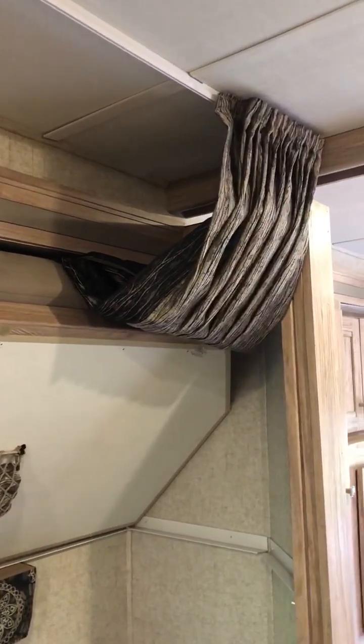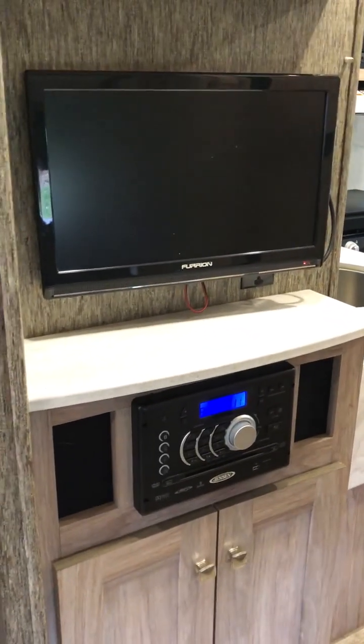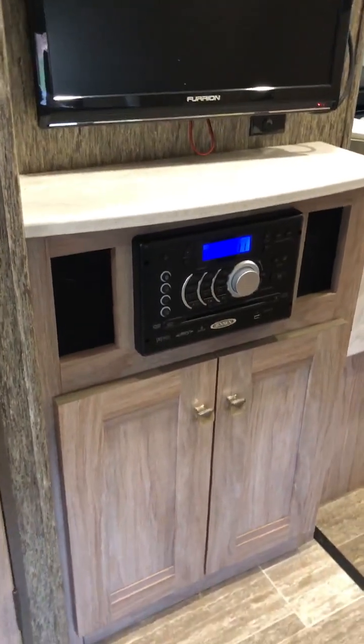Another jackknife sofa with two more seat belts. Up here is the pull-down bunk with privacy curtains. Across from the sofa is another television. Plenty of storage, outlets.